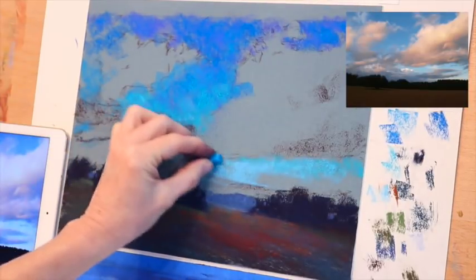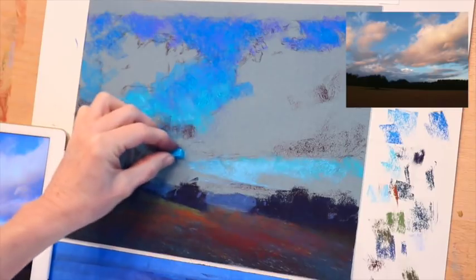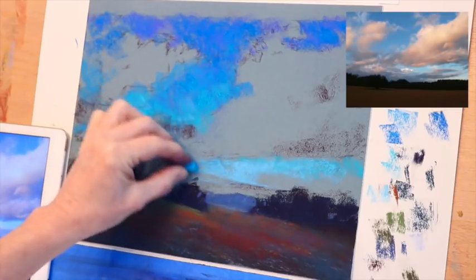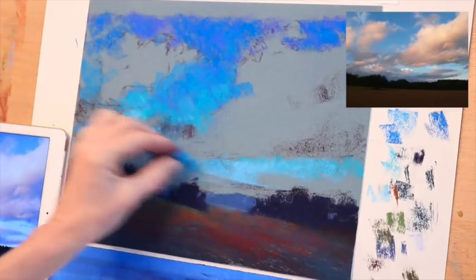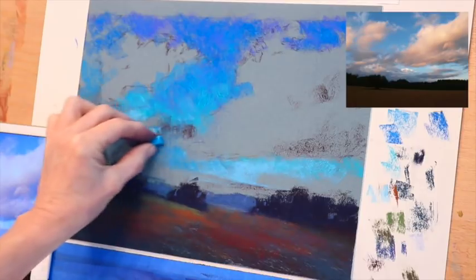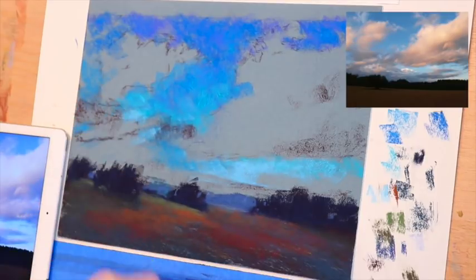You know, they talk about not being able to blend colors with pastels, but really what you do is you change the color by putting one on top of the other. You can lighten one up or darken one up. So I'm just trying to get a little bit of lightness here. Maybe, let's see here.